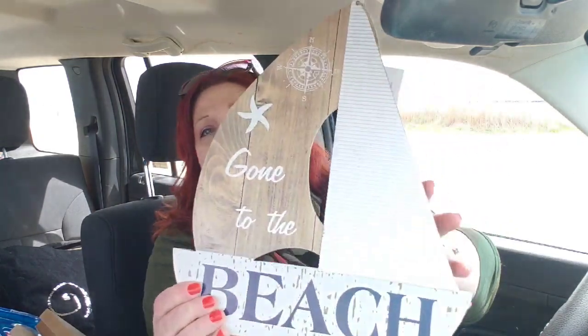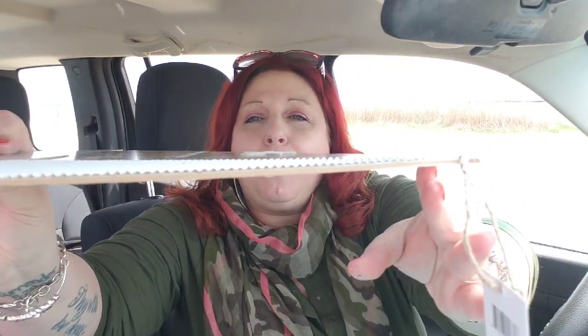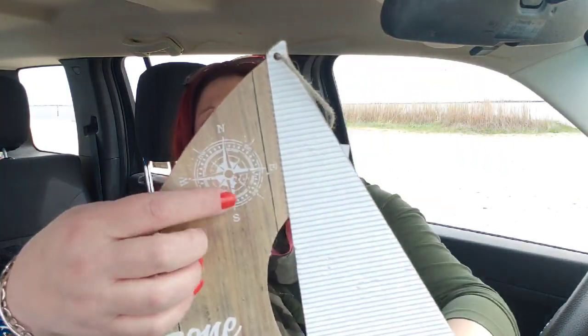I did get this one, and it says gone to the beach, and it's gorgeous. This is like a corrugated, see the little, what are these called? Folds. So it's so cute. It has like a three-dimensional nest to it. And it has this beautiful compass. I love the compass. I always love the nautical compass. Love, love, love it.